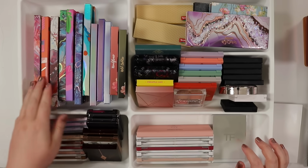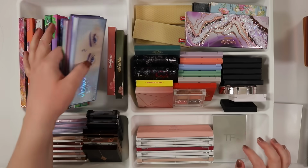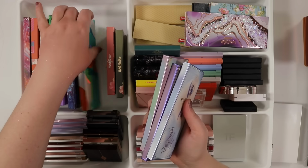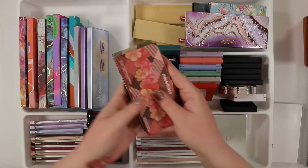I'm keeping all of these. These are the Kaleidos palettes. Like, come on, I'm not getting rid of them. I have these from Odin's Eye. Oh my gosh, I could not remember that. I'm gonna keep those as well. I like the color stories. I like the formulas of those. So those are gonna stay.